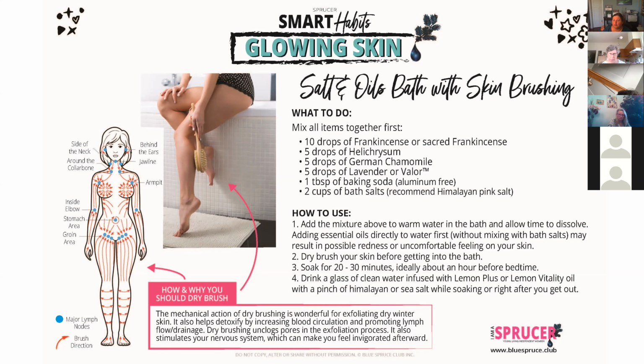And it's always important to not stay too long in the bath. So again, whether it be 20 minutes, 30 minutes, whatever, but you don't want to stay in the bath past 30 minutes. There is something to do with detoxification and your pores and everything like that.